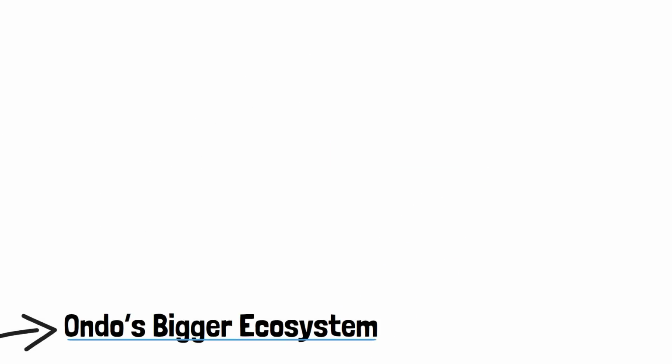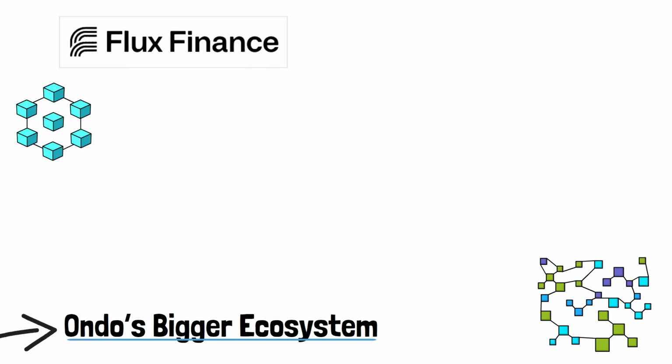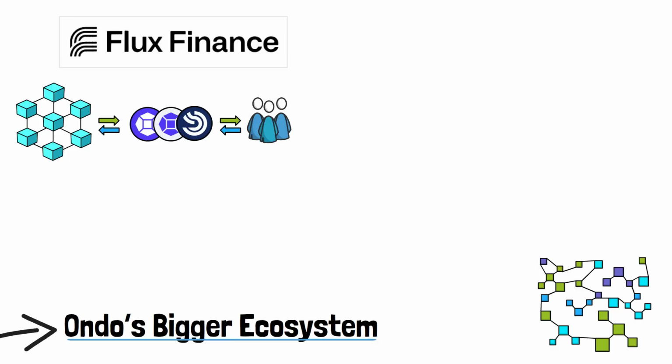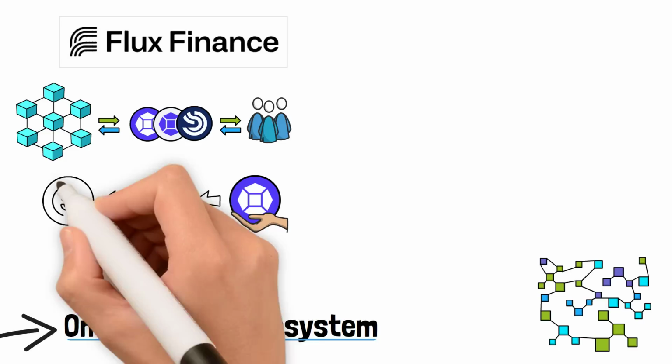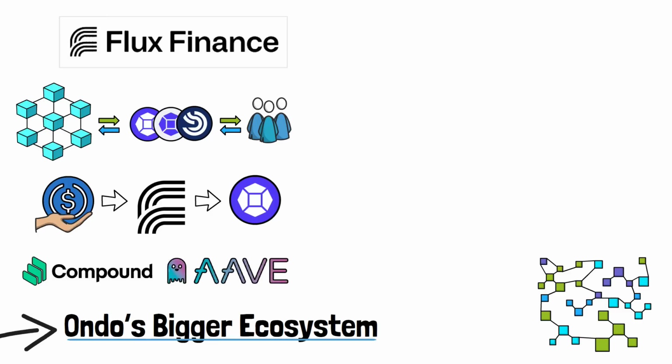But Ondo isn't stopping with just a few tokens. It's building a full ecosystem to support them. The first major piece is Flux Finance, a DeFi lending platform where users can borrow and lend using these real-world asset tokens. For example, if you hold OUSG, you can deposit it into Flux and borrow USDC against it, or vice versa. It's like Compound or Aave, but built for this new kind of token Ondo is creating.